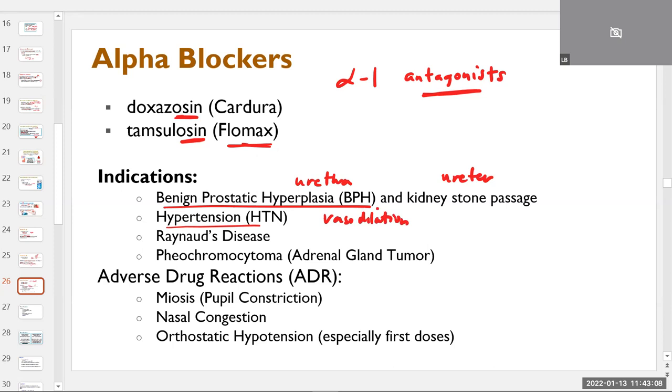Raynaud's disease: there's a couple of forms, but one of them is if you have excess sympathetic output. Remember, the sympathetic innervates your vessels. If you have too much sympathetic output, you're going to get vasoconstriction, cutting off the blood supply to your fingers and toes. They get tingling and numbness, and they can even turn blue. If it's really bad, you could get ischemia and possibly gangrene. So an alpha blocker blocks that vasoconstriction to give you vasodilation.